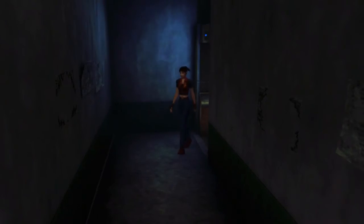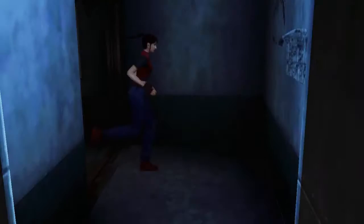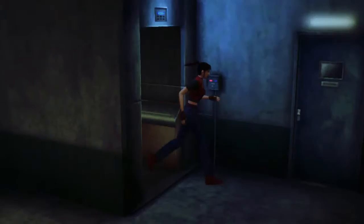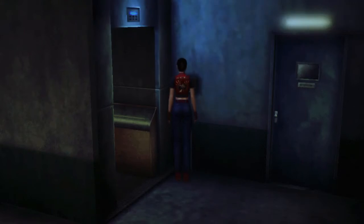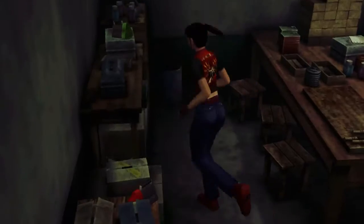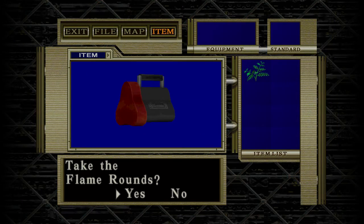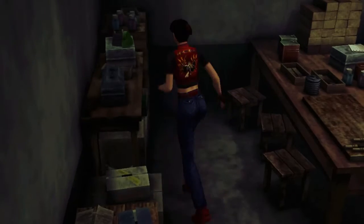Okay, we must run. The zombies are going to come. Nope. What? There's nothing here. I guess this is a different item box. Okay, what is this place? Flame rounds. I don't know if I can take these with me. I might have to go around.